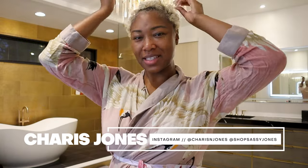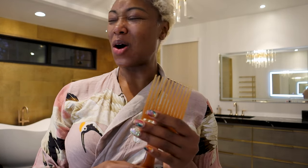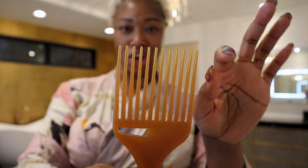But yeah, you'll see me in wigs. That's just protective styling. So yeah, I found this pick on Amazon. I forget what it's called. Is it infused with avocado oil or something? But I love the pick because it's not sharp.